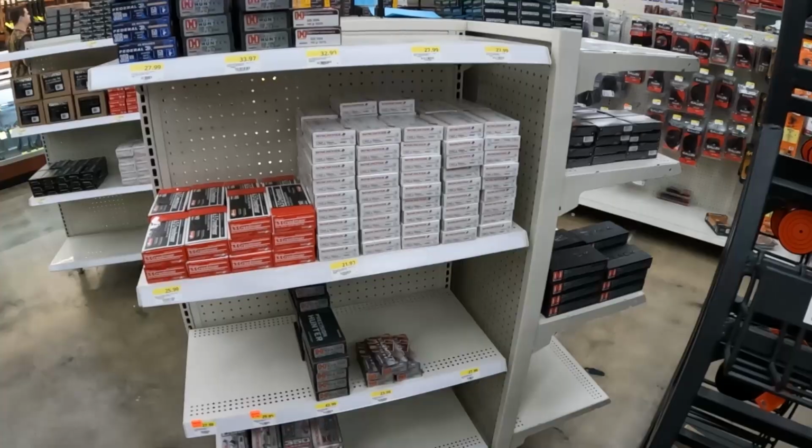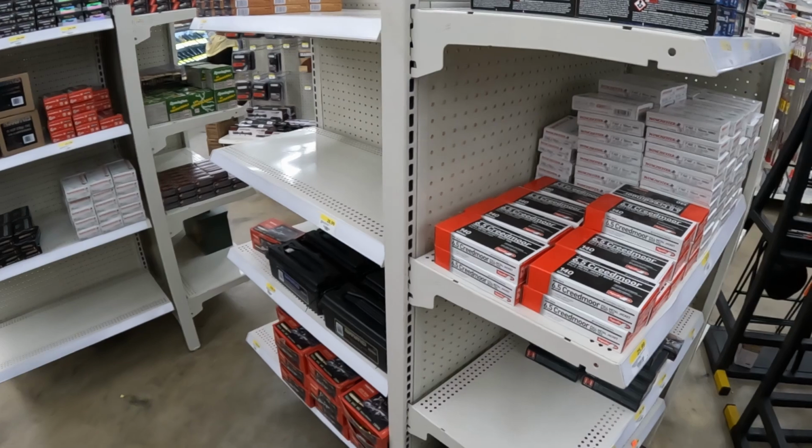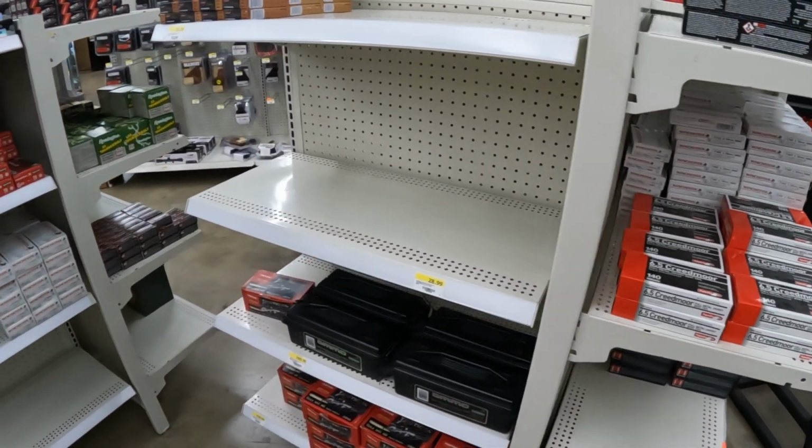I'm probably gonna make the full run today: Rural King, Dunham's, the local shop, and Walmart probably. So we'll run up in here to the Rural King first and see what's going on today. All right, y'all, looks like about the same stuff in Rural King still. They really hadn't got a whole bunch in this week. They slipping for sure on the ammo.